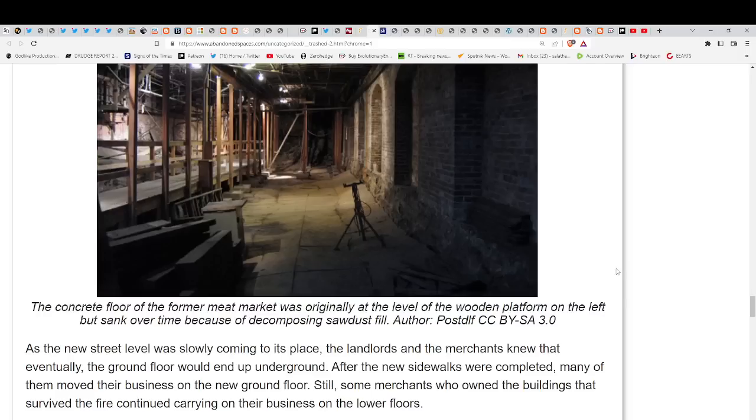After the new sidewalks were completed, many of them moved their businesses to the new ground floor. Still, some merchants who owned the buildings that survived the fire continued carrying on their business on the lower floors. As you see, the concrete floor of a former meat market, originally at the level of a wooden platform on the left, sank over time because of decomposing sawdust fill.